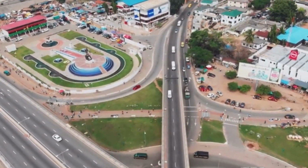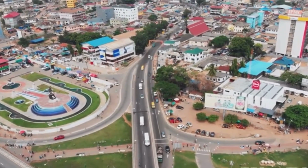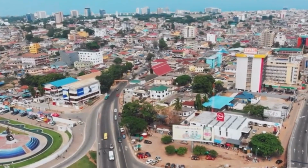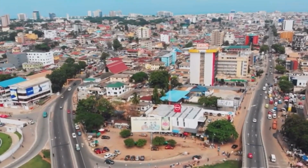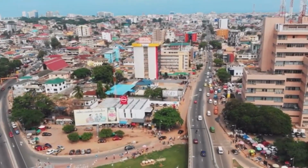Accra is the capital and largest city of Ghana with a population of about 2.5 million. It became the country's capital in 1877. Before that, Cape Coast was the capital of Ghana. The language of the Accra people is Ga.